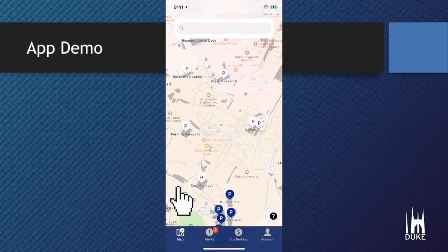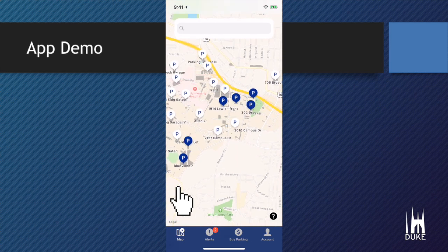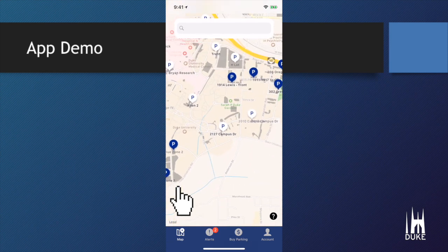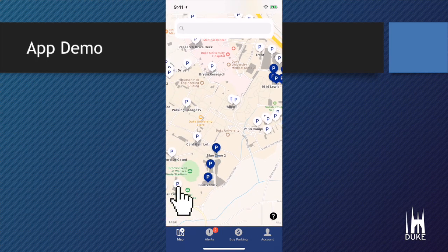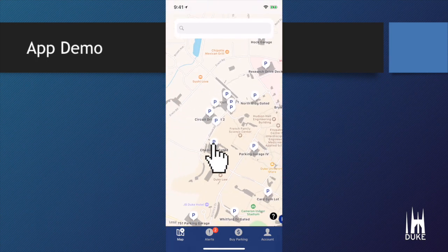So right now what you're seeing is the lots are being filtered by my permit, which is a central campus permit. So everything you see in blue is lots that I can park in at any hours of the day, and then the lots that you see in white are the ones that I can park in after hours.